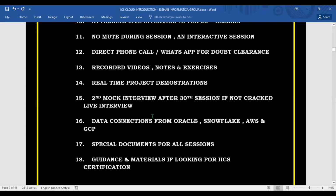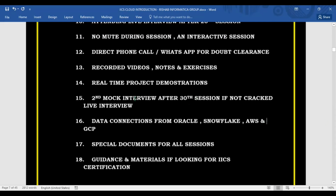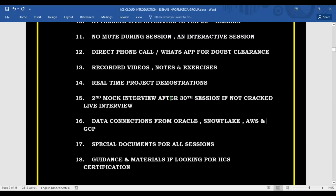Then we will have a second mock interview after the 30th session. We'll check how much we have improved and how many live interviews we have attended. Based on that, we will do the second mock interview. Then we will have data connections with all these things. Then a special document for all the sessions: we have a mapping document. By using those mapping documents, you can do a lot of things. Sometimes compared to the video, the mapping document is better, because with video you have to wait and watch everything.